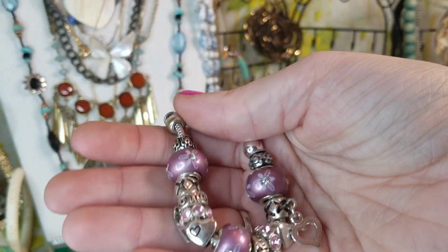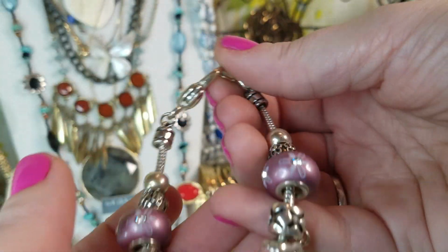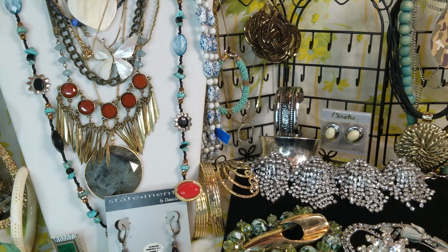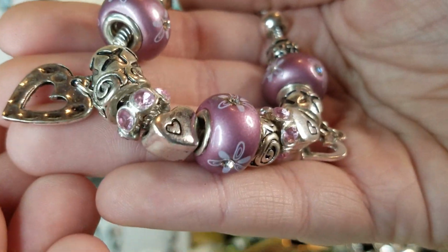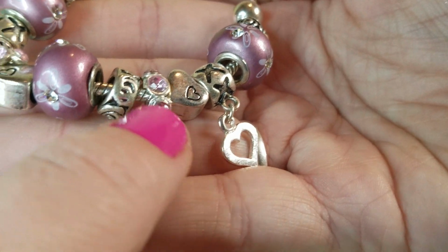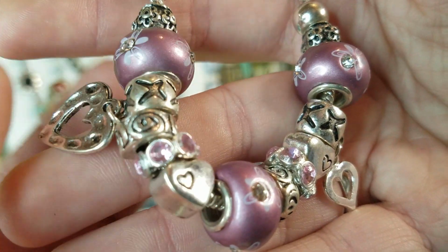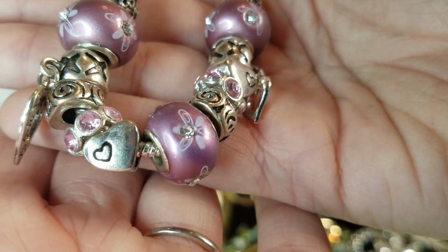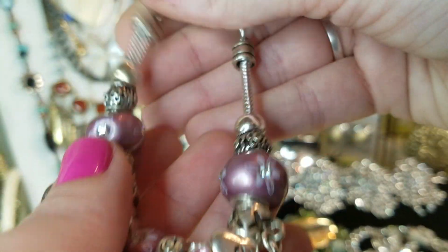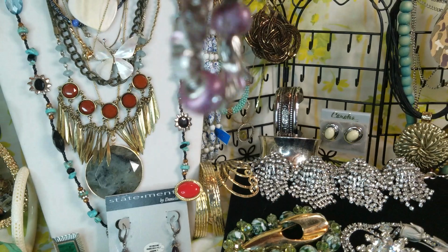Now, usually these, the faux Pandora Brighton style, I would take apart and sell the bracelet by itself and then the beads. But I actually like this one a lot. This is the first one I want to keep as it is. All of the beads on here are in great condition. Super cute. Beautiful, all little heart pieces. Look at those. This is a really nice example of a well put together little Pandora style bracelet. It's beautiful. $4.